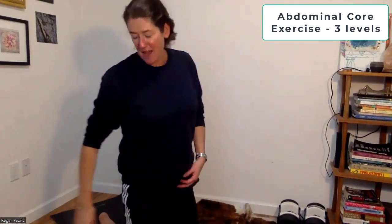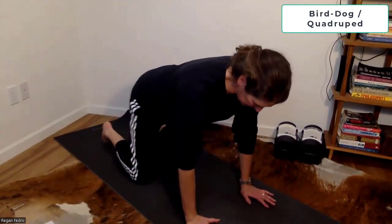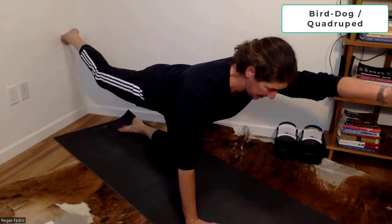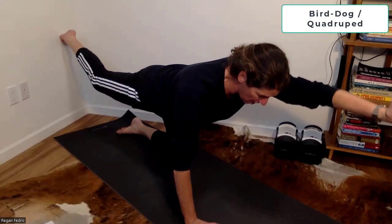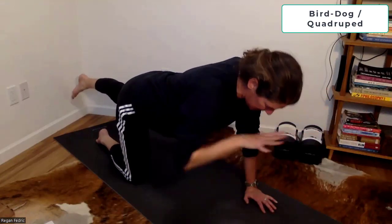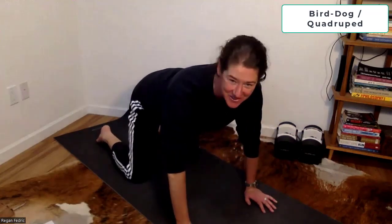All right, and then the last one, we want to go into the quadruped, the hands and knees. So your hands are in line with your shoulders, knees under your hips. So I'm here, tabletop position. Extend my right leg, point. Extend my left leg, opposite arm and leg. 3, 2, 1, lower. And then left leg back, right arm forward. Head, neck, and eyes, you want to keep them neutral. I always imagine I'm reading a book or a newspaper on the floor right below me. So I keep staring at that.